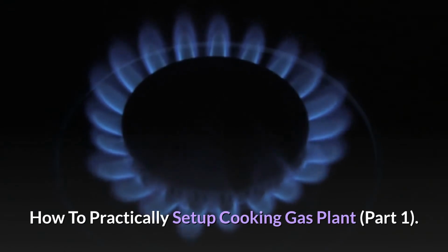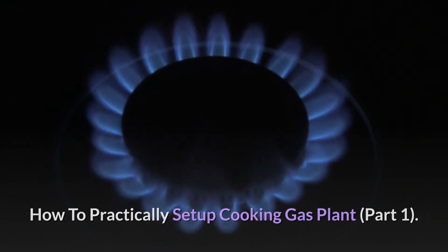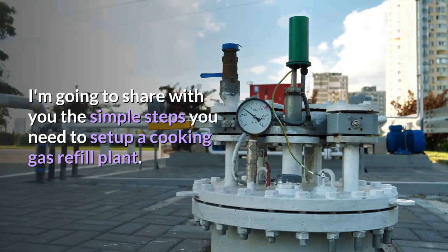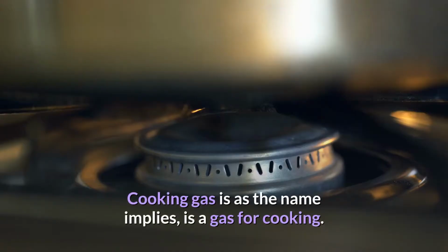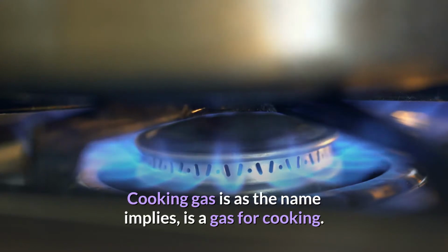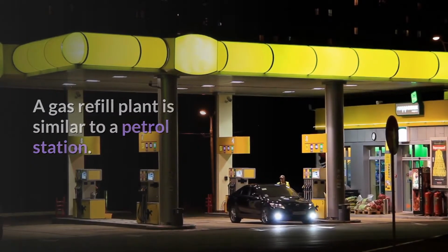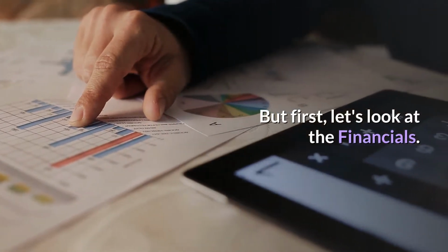How to practically set up a cooking gas plant, part 1. I'm going to share with you the simple steps you need to set up a cooking gas refill plant. Cooking gas is, as the name implies, a gas for cooking. A gas refill plant is similar to a petrol station. But first, let's look at the financials.